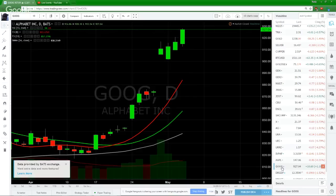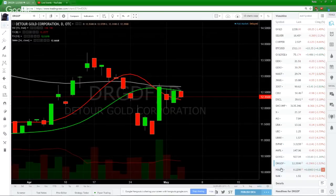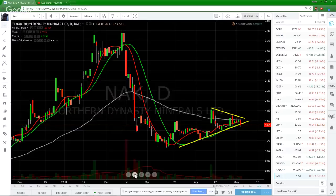See what happened to Google. Google's still up, making another high. NAK, why not? Oh, I was bullish on this yesterday. That got knocked back pretty silly like. Hold that line of support. Anything could happen. Watch for a whip.